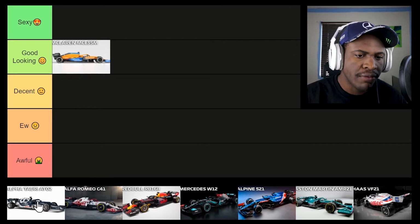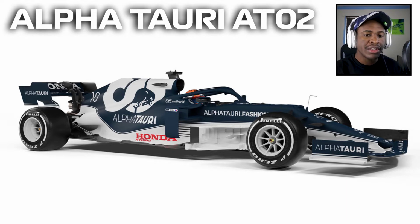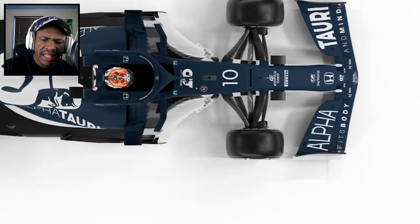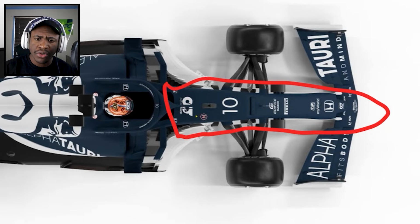Next up, we have the AlphaTauri AT02. With this car, they essentially inverted the livery, putting a lot more blue on the top sections of it and all the way down on the nose. In all honesty, I like this a lot less than the old AlphaTauri livery, but there's still parts of the livery change that I do like a lot. I like how the blue comes down onto the nose here. It reminds me a little bit of the Williams from 2009.